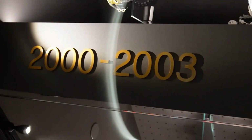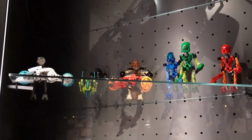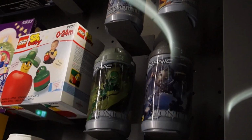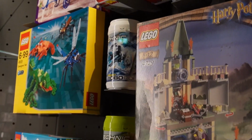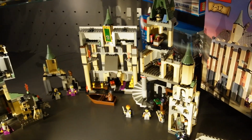This brings us a little bit more into the modern era, although we're still about 20 years back on the clock, the year 2000. I mean, look at the studio set. Got your original lineup of Bionicle there. Wow. Harry Potter from the first movie.